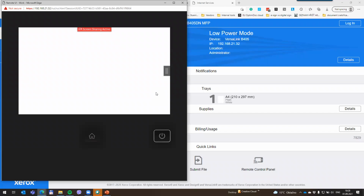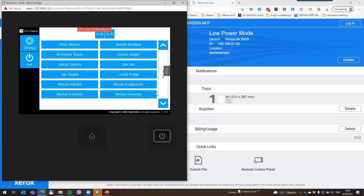What is important to say, OptimiDoc provides different authentication options. One of the authentication options is the user list for a really small customer, but we are able to provide also the PIN authentication, or for example, single sign-on with the third-party PIN management system. And even more, we are also providing the device authentication functionality to these devices.